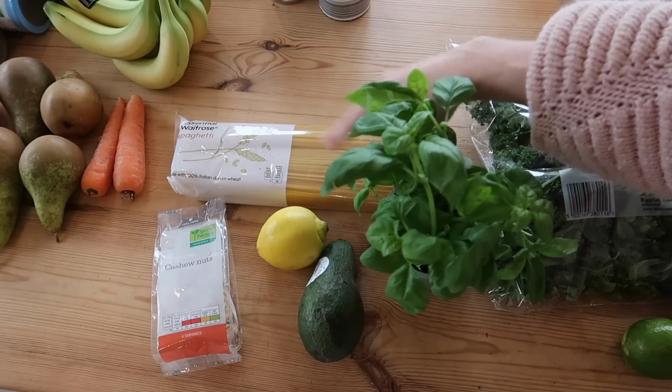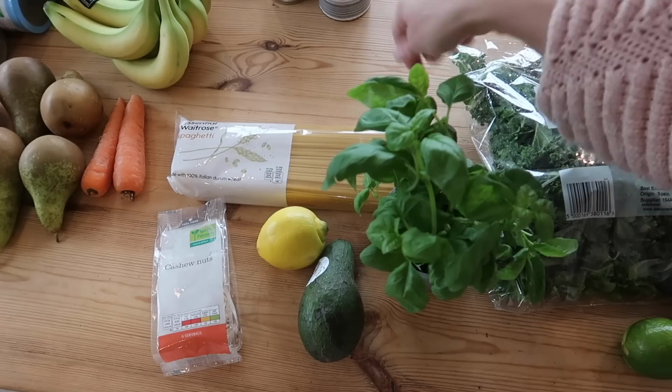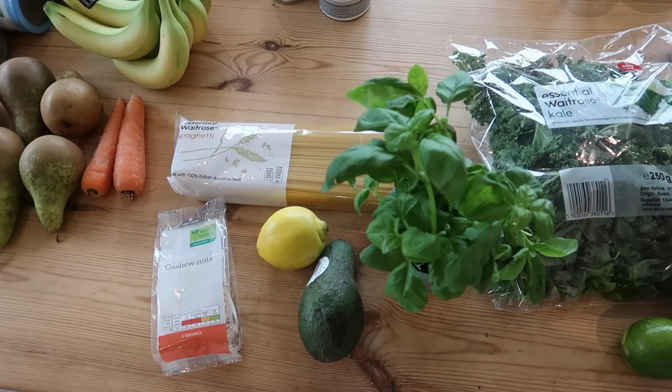And then just boil up some pasta, cook that off, and then just mix everything together, and you've got a really, really nice, easy dinner that'll take you about 10 minutes.